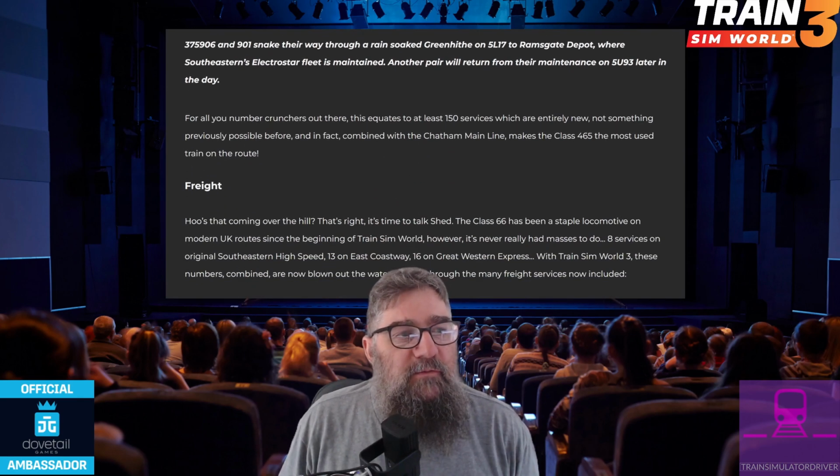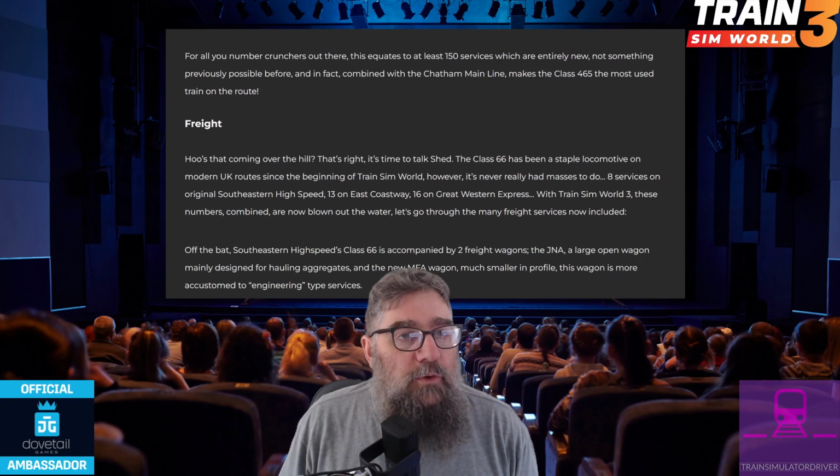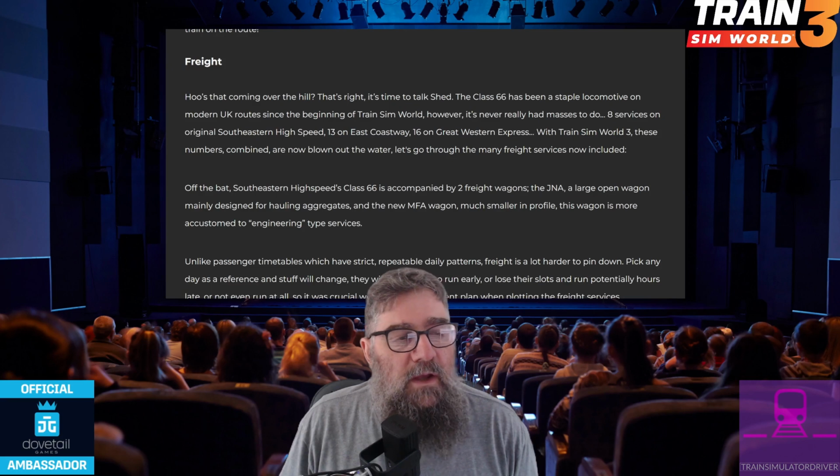In the photo, 375 906 and 901 snake their way through a rain-soaked Slade Green heath on the 5L17 to Ramsgate Depot, where South Eastern's Electrostar fleet is maintained. Another pair will return from their maintenance on 5U93 later in the day. For all you number crunchers out there, this equates to at least 150 services which are entirely new, not something previously possible before, and in fact combined with the Chatham Main Line makes the Class 465 the most used train on the route.